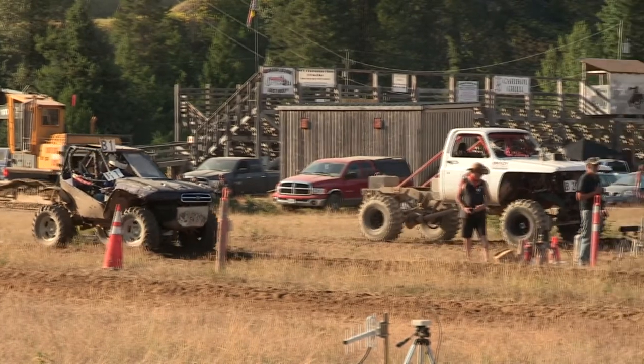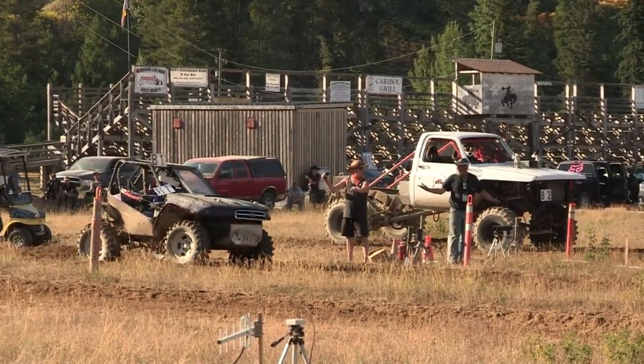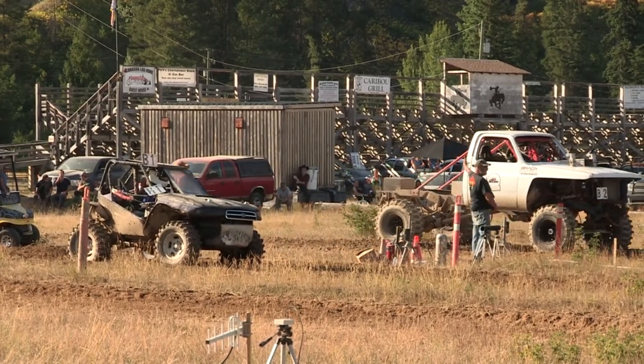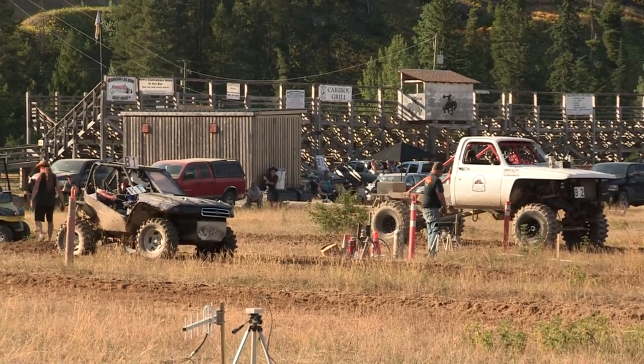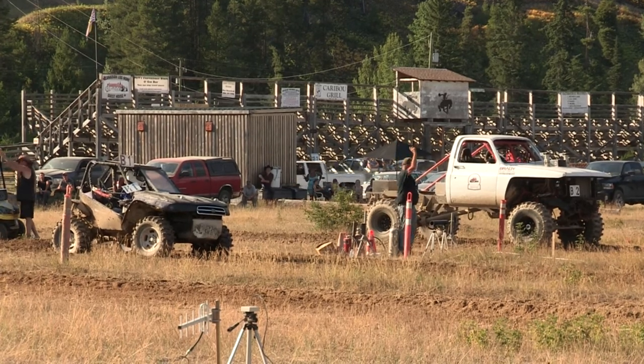We're all good here, folks. Kody Leach. This is a classic big versus little, David and Goliath kind of setup here. Kody Leach in the big Chevy out of Hope, BC, going against the little Subaru out of Lumby, BC. We're ready up here. Let them rip.